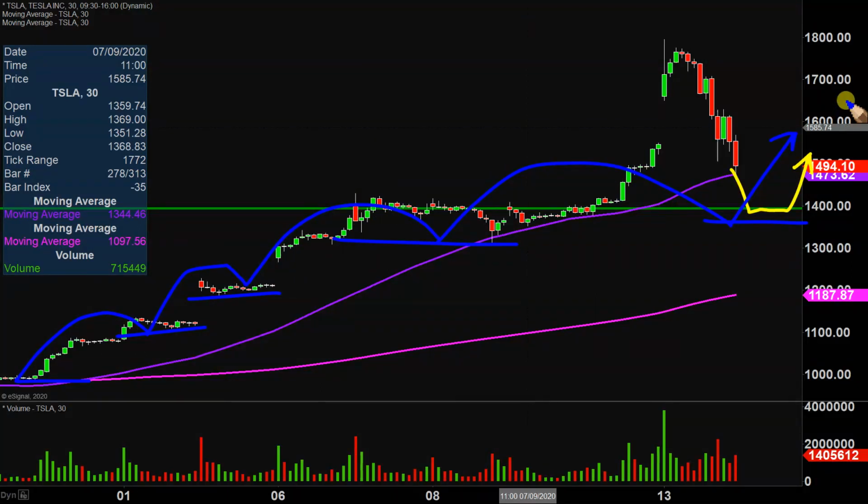And again, that's the name of the game. That's what a truly strong move is going to do over time. It's going to make progress forward. And again, in this situation, quote unquote, progress being defined as 1400.